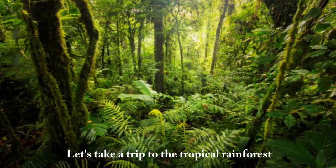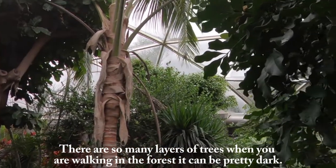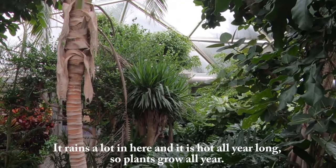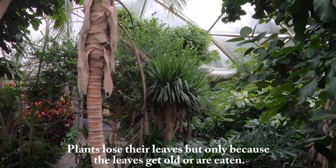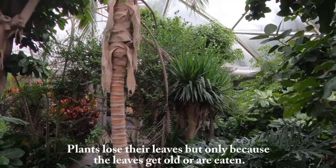Let's take a trip to the tropical rainforest. There are lots of big trees, then smaller trees, and even smaller trees in this forest. There are so many layers of trees. When you are walking in the forest, it can be pretty dark. It rains a lot in here, and it is hot all year long, so plants grow all year. Plants lose their leaves, but only because the leaves get old or are eaten.